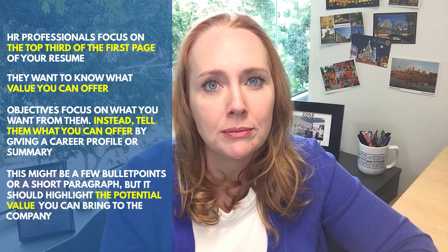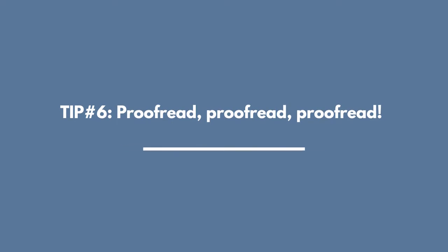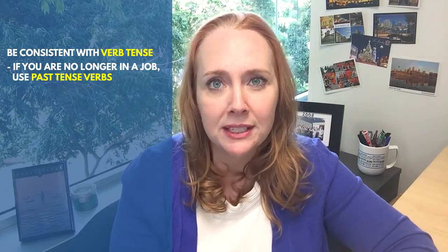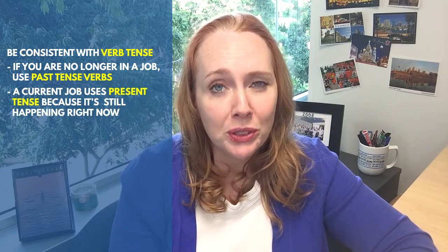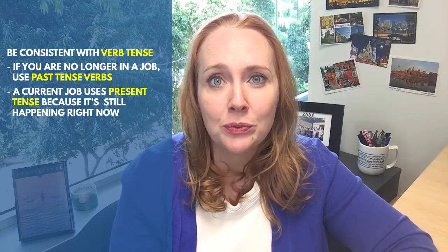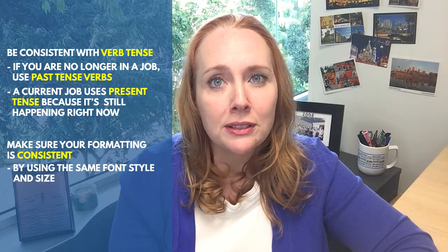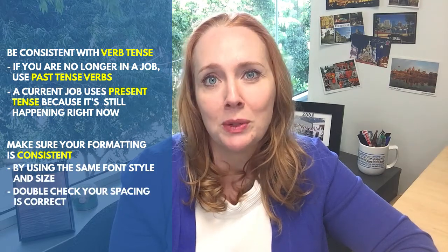Finally, tip number 6, proofread, proofread, proofread. There is nothing so tragic as reading a resume or a cover letter or a LinkedIn profile that contains spelling mistakes or poor grammar. Be consistent with verb tense. If you are no longer in a job, use past tense verbs. A current job uses present tense because it's still happening right now. Make sure your formatting is consistent by using the same font style and size, and double check that your spacing is correct.